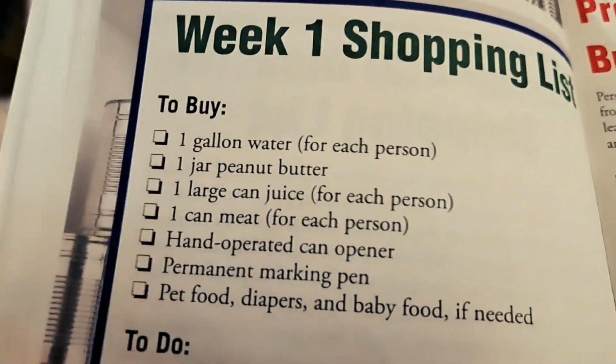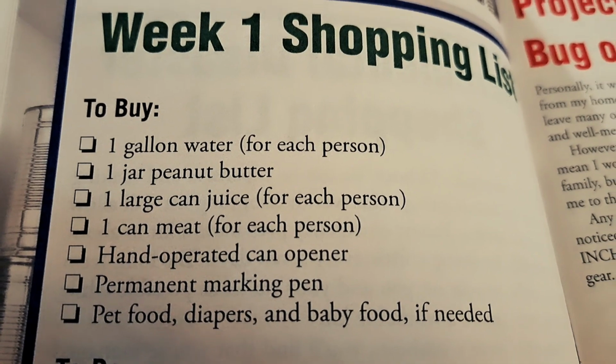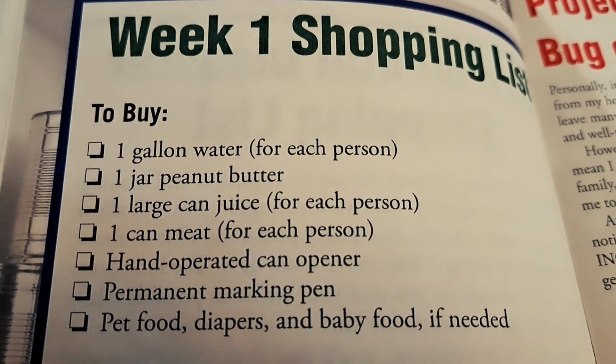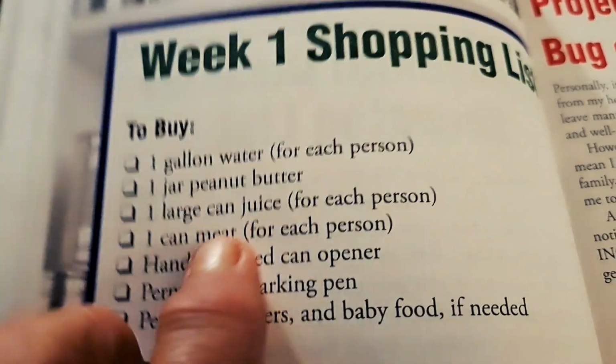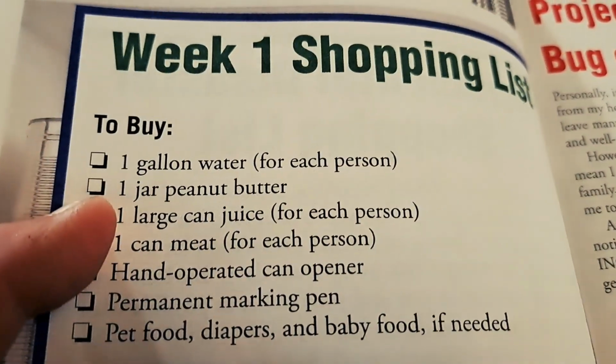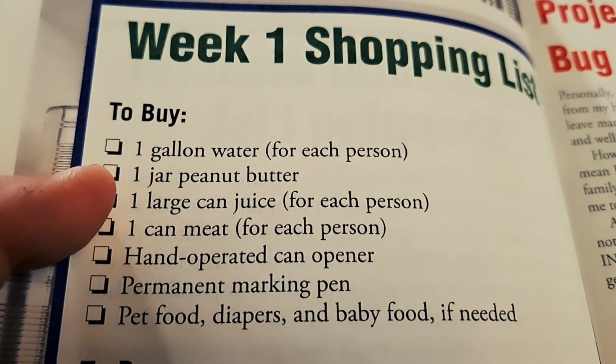So week 1, shopping list. And I didn't write this shopping list. It's something I've used over the years, and I think it's really important. So here we go. Week 1, shopping list. You need to get 1 gallon of water for each person. Personally, me and Dragonflies have gone through this, and we have realized that we can live off-grid with no water. But you may want to get 2 to 3 gallons of water per person.